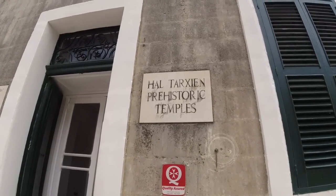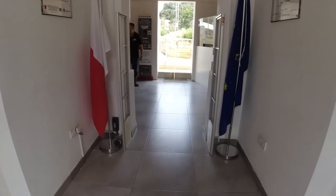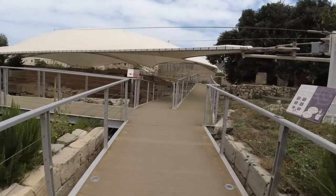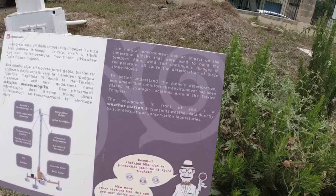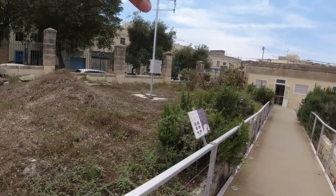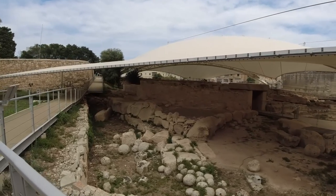Hal Tarxien Prehistoric Temples, Museum Department. Hello. Tickets here for Tarxien. €6 entry fee here. The equipment in front of you is a weather station. Okay. I guess it means that right there. And then a similar tent structure as some other temples that I saw on Malta.